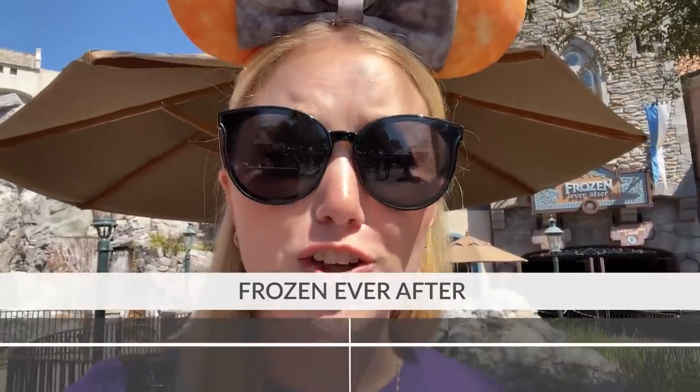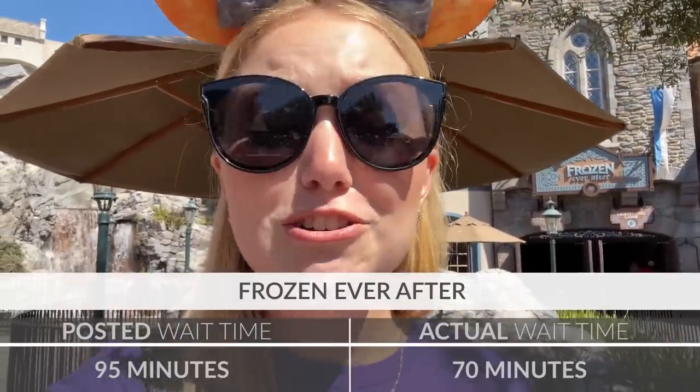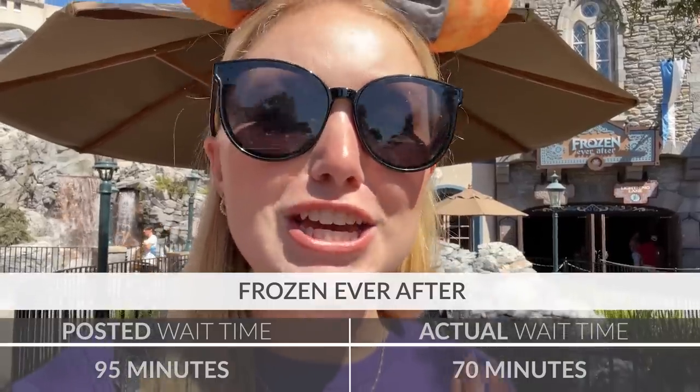Off of Frozen, and it only took me about 70 minutes. Even after I got through Oaken's, I flew through the rest of that line. 70 is so much better. It's only 60 minutes now, according to Disney, which is really nice. I think this ride is worth 60 to 70 for sure. I think this is such a fun, cute ride.